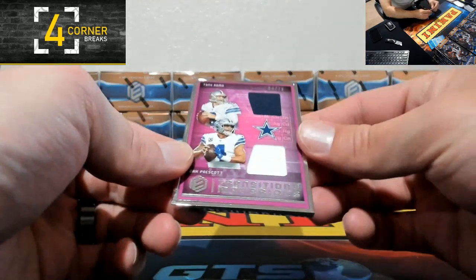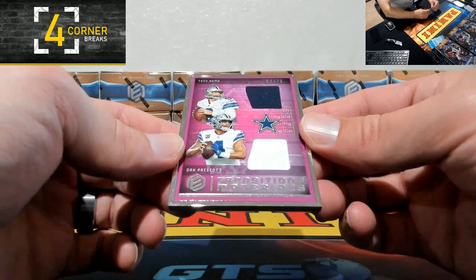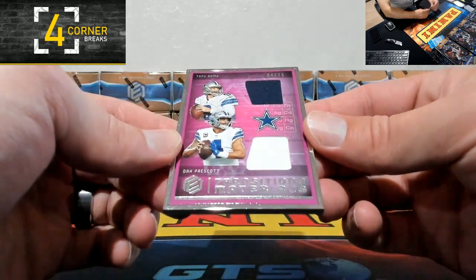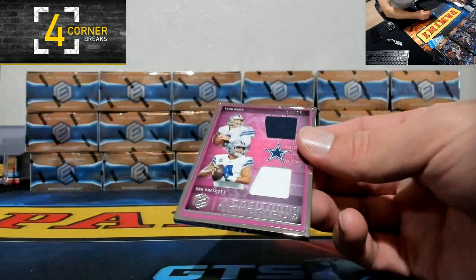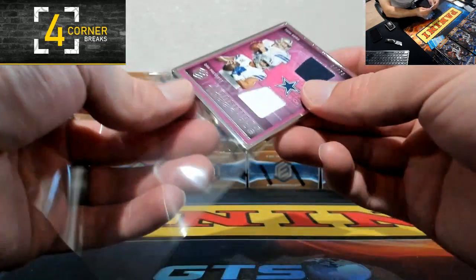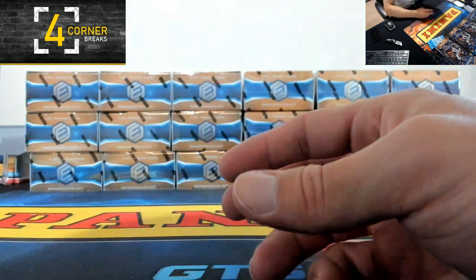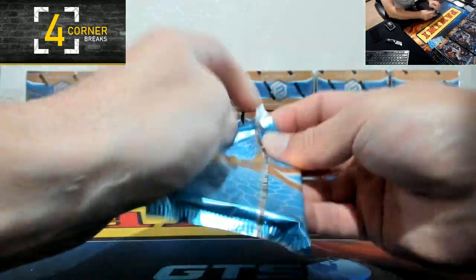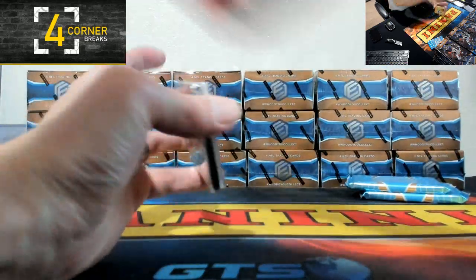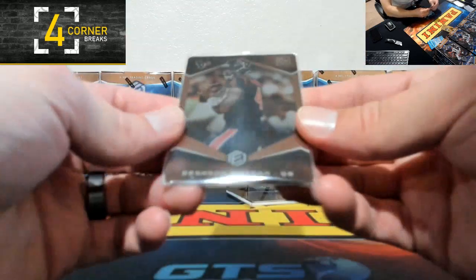Yeah, the framed jersey cards, 4/75. Transition materials. Tony Romo and Dak Prescott. Pink. That's Dak's jersey number. Yeah, this is some interesting stuff. Definitely different. I guess I need to turn them over the other way.